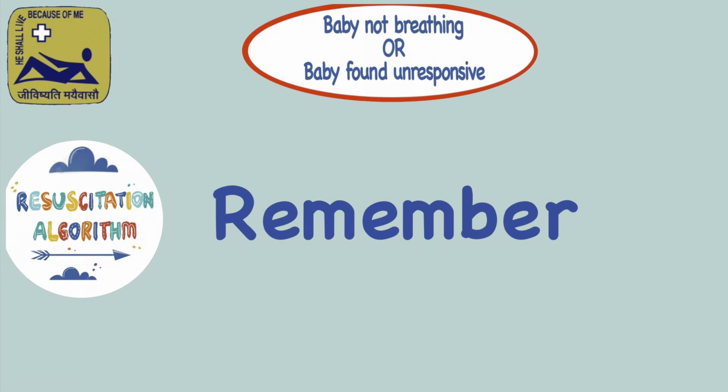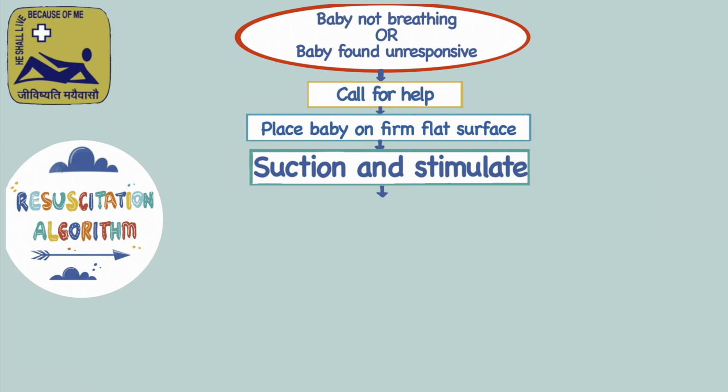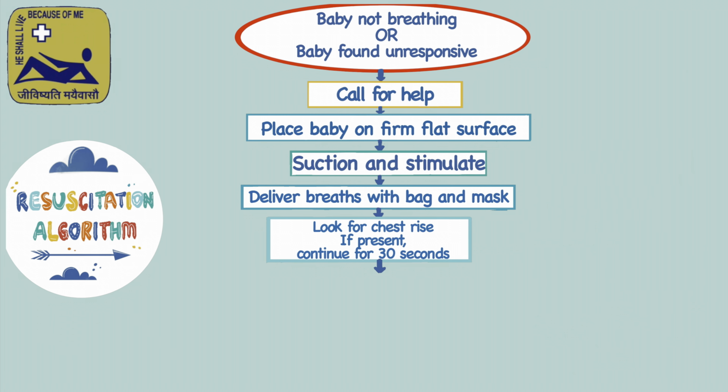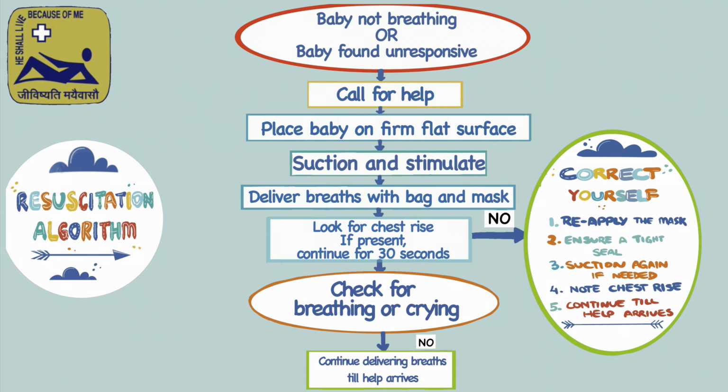Remember, if you find your baby unresponsive, call for help, place on a firm surface, suction and stimulate, deliver breaths. Look for chest rise. Once chest rise is present, continue for 30 seconds. If not, perform corrective steps. Check for breathing or crying and continue till help arrives.